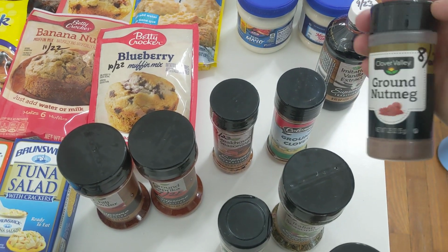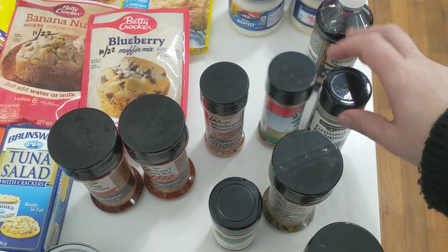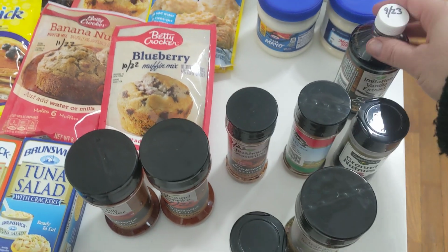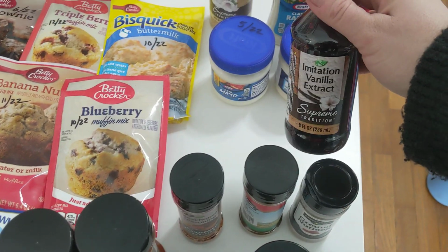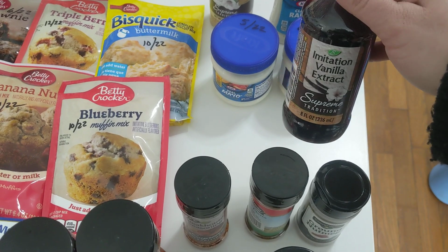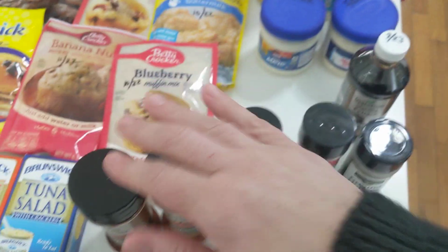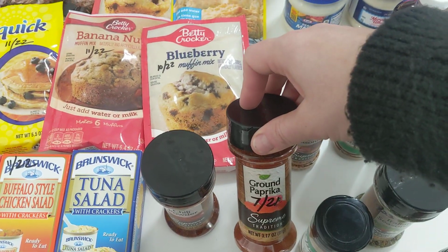What do we got here? Nutmeg. This is a pretty big thing of nutmeg for $1, because usually you just get those little containers. This is imitation vanilla. I know a lot of people swear by real vanilla. I'm sure it's better. I don't bake that much that I would notice a difference, so I just stock this imitation vanilla for $1.